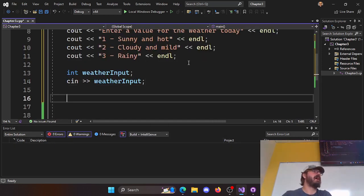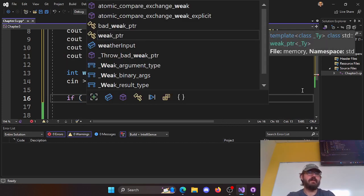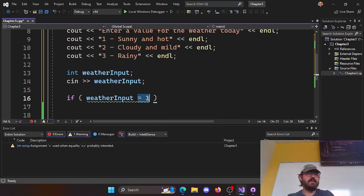Okay. So now I can tell C++ to do something specific based on what the weather is. Right? So I can say, hey, if the weather input, there it goes. Now, to compare values, we said, hey, if it's a 1, well, I can't just say equals 1 here because remember, this single equal sign is for assigning values. That's the assignment operator. If you want to check does a value equal something, you use 2 equal signs.